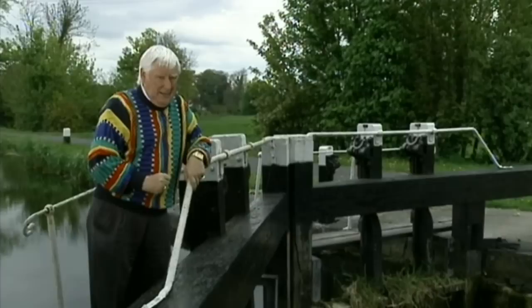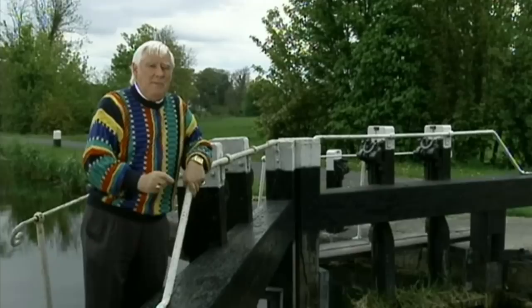Let's get Paddy, the local lock keeper here, to give you a little bit of a demonstration. And so maybe I'll give him a hand, you know.